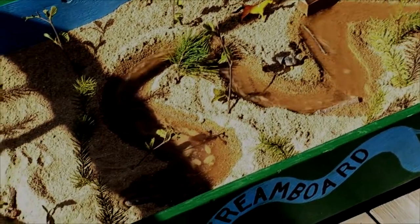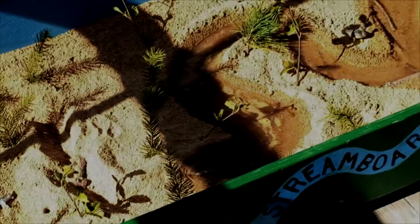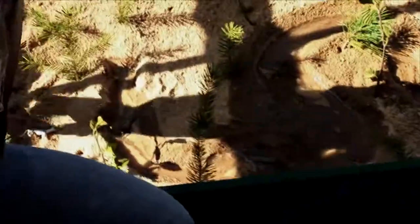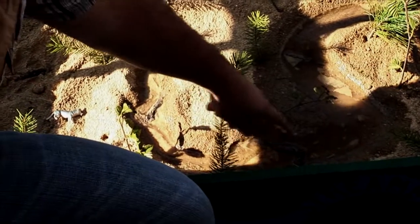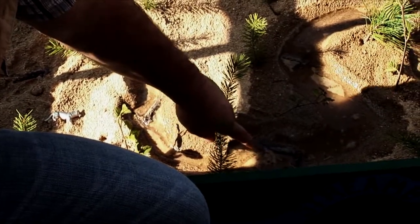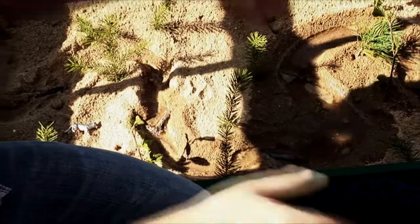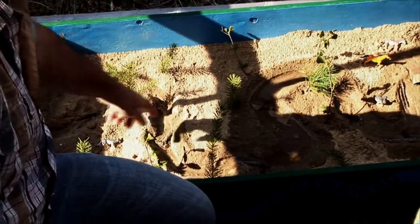Oh, got a log going down. All these logs, the fish like to hang out right behind those. See how it's a little deeper? The water comes over the log and then it likes to scour out. It moves the materials out of the way.